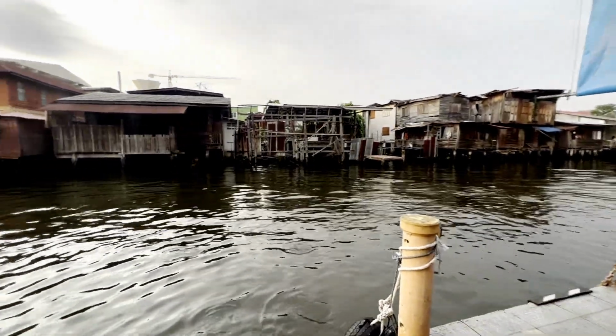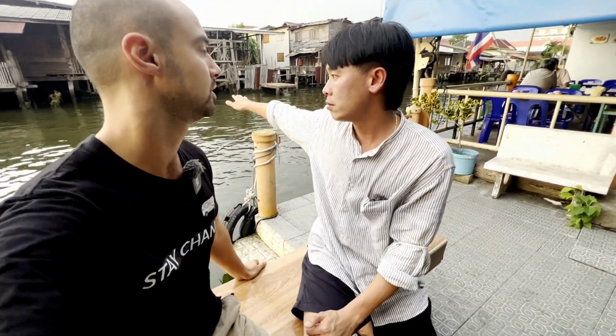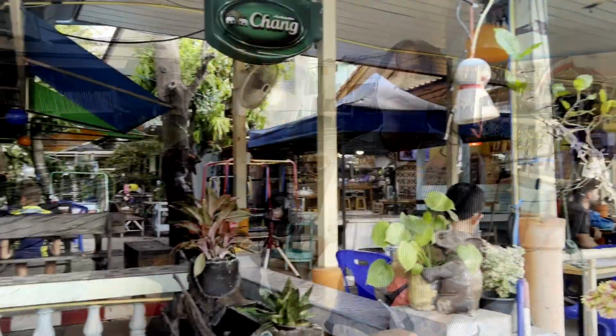I'm not really sure how long this will survive because all the foundations are almost crap. So come and check it out soon. Let's crack on. This is Bangkok.